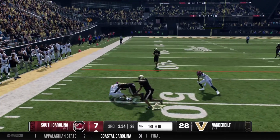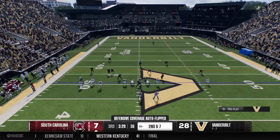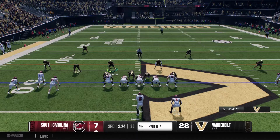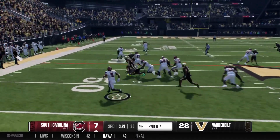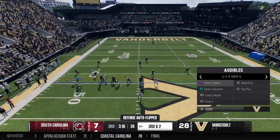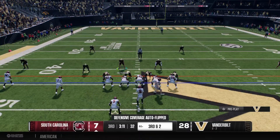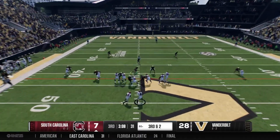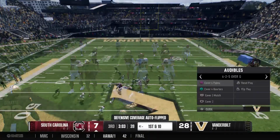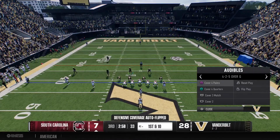Pulls it and fires to the left. And they pick up just a few on that completion. Second down coming up. Taken down at the 49. The give to the back. Able to pick his way forward for a decent gain before the defense gets him down. And this offense can ill afford to come up empty on this drive, already trailing by multiple possessions. On 3rd and short, the run and looking for the first down. And the Gamecocks get enough to move the chains. They'll put it in play from the 41 on first down.